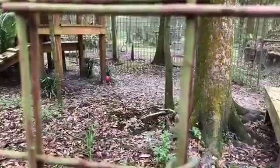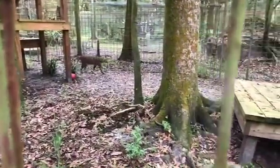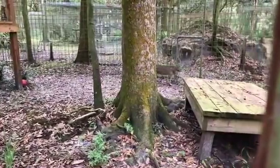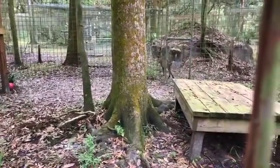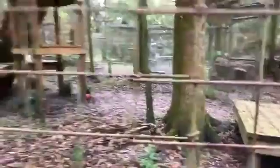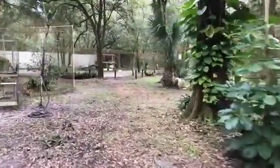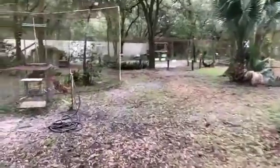Hi, lady. You're okay. And we're gonna keep our distance. She's such a beautiful bobcat. She is very, very shy. So this will be good.